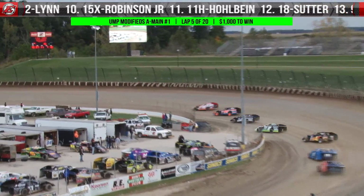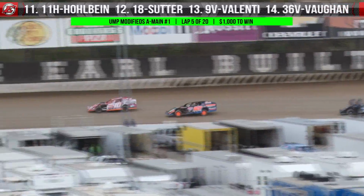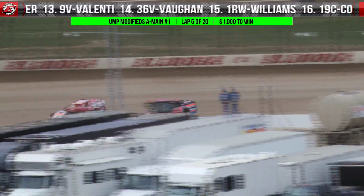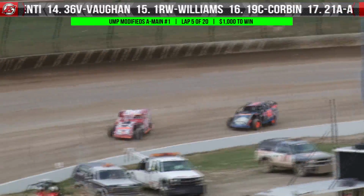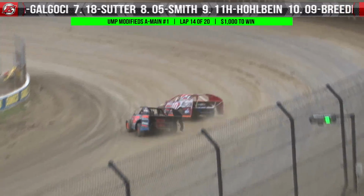So the green flag back in the air. 2 drivers go up to the top. Colin Breeden, Aaron Orr is going to bring David Smith and Brian Lynn along with him. Milky will take a look to the inside of Trent Young for the lead. Pretty good on the bottom is both Trent Young and Milky. David Milky is gaining momentum with every passing lap.